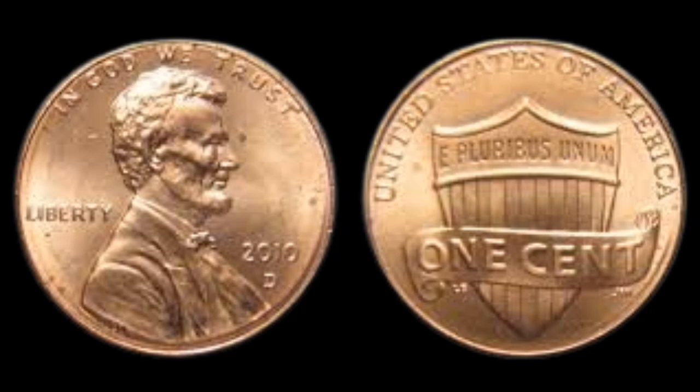And what makes it even more astonishing is the presence of a mule pairing where the reverse side did not feature the intended 2010 shield reverse but instead a faintly imprinted design from an earlier Lincoln memorial die, suggesting that an outdated or misassigned die was mistakenly used during production, a phenomenon so rare that only a handful of confirmed mule pennies exist in U.S.